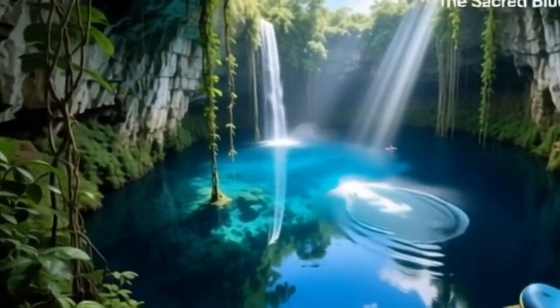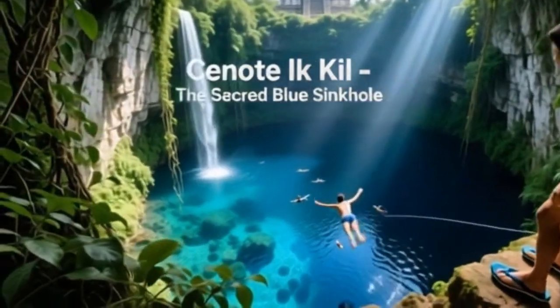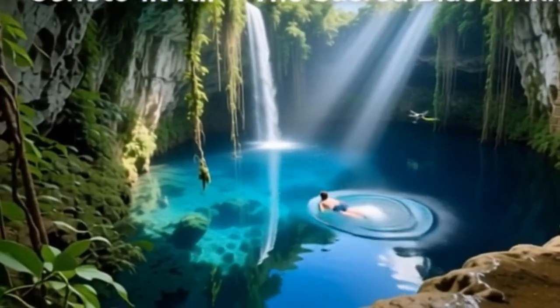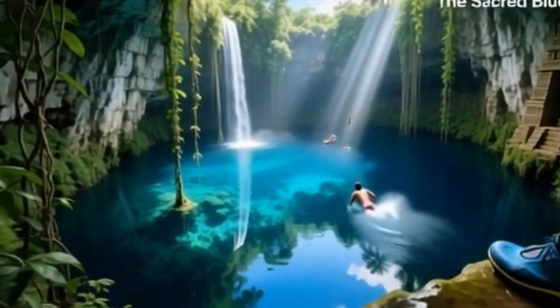Early sunlight hitting the cenote creates the best reflections and the calmest water. Plus, arriving early gives you the experience the Maya once had: pure silence, pure magic. Travel tip: carry water shoes.